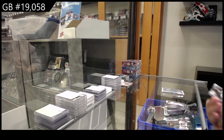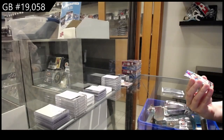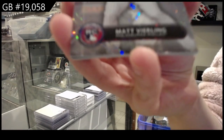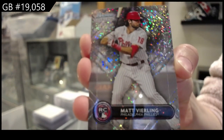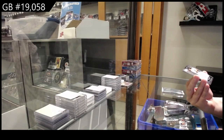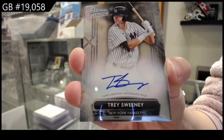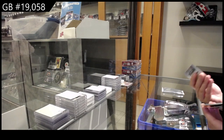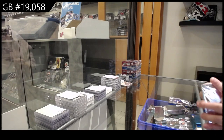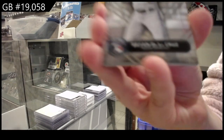You're a base. Gavin Sheets for the White Sox. Rookie. We have a rookie of Matt Vierling, number 299 for Philadelphia. Autograph for the Yankees, Trey Sweeney. Base card, base card. We got spoiled in the first double pack. Rookie of Brian Dela Cruz for Miami.